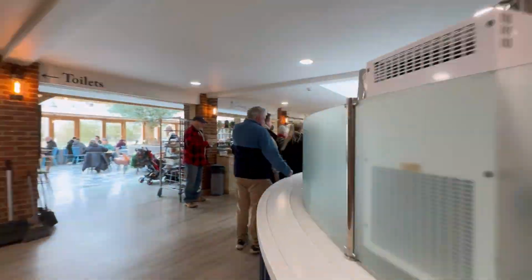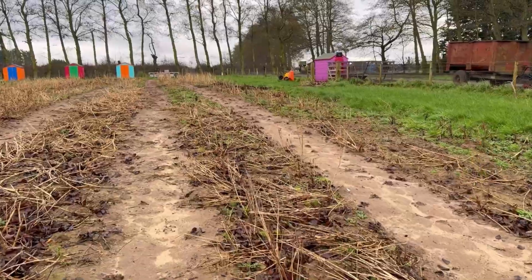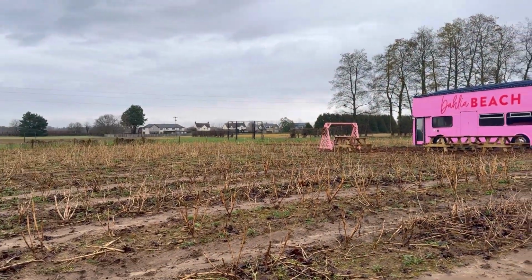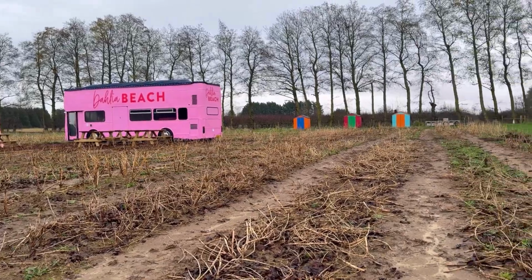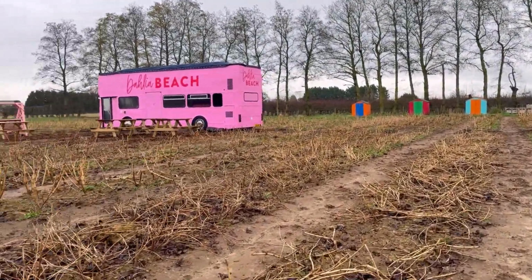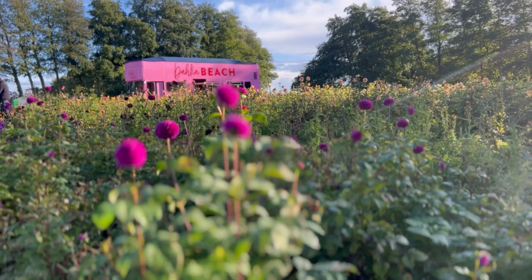So in total we've got 36 rows here. We've got 18 on the left-hand side of the bus, and 18 on the other side of the bus. And there's roughly 280 tubers planted in each one.